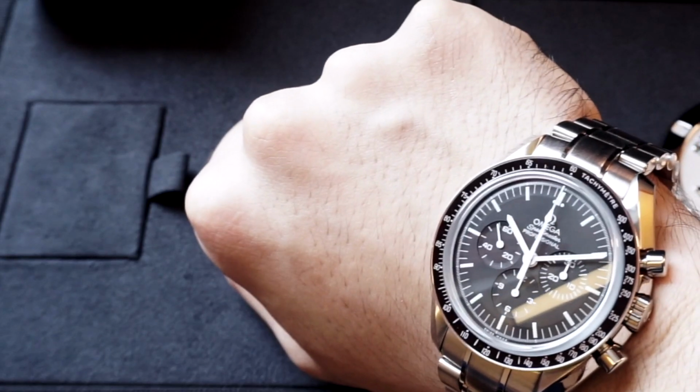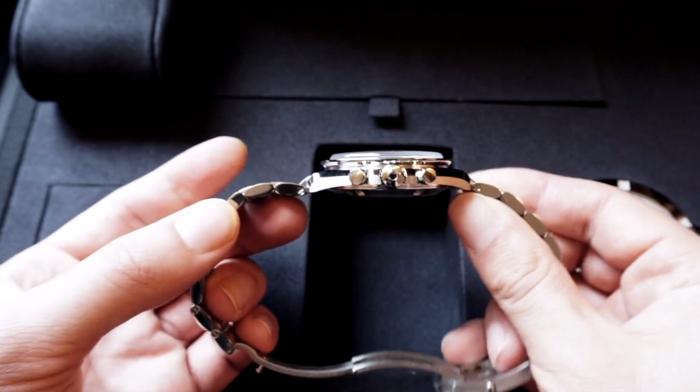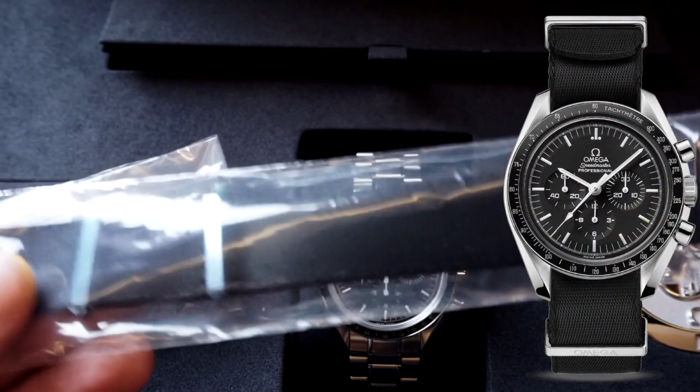In terms of versatility, well, the Speedmaster with its classic design does mean it can do double duty as a dress watch. It's not too tall as far as chronographs go, but it will fight a few cuffs depending on how tight they are. And if you put it on a leather strap, it definitely does still look the part at least. However, it does also lend itself very well to a bunch of other straps. It comes with two NATO straps and a strap changing tool.